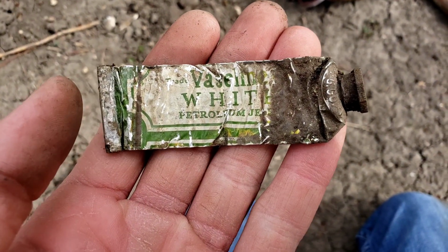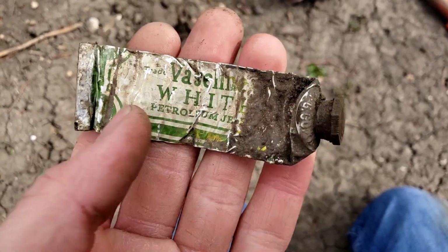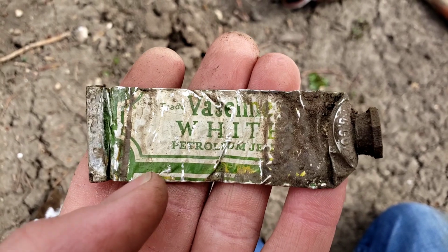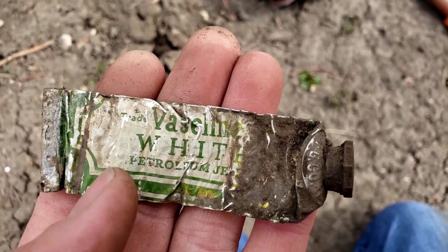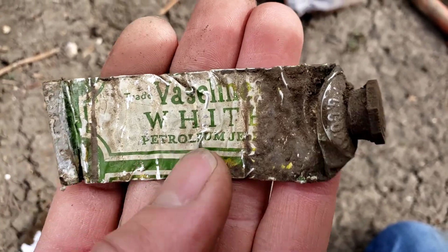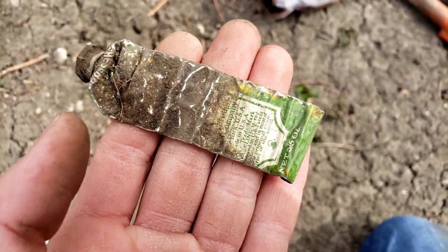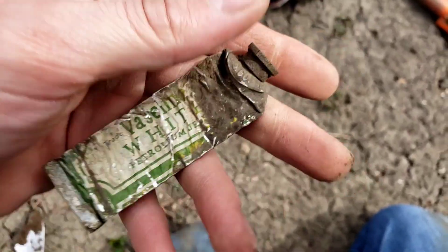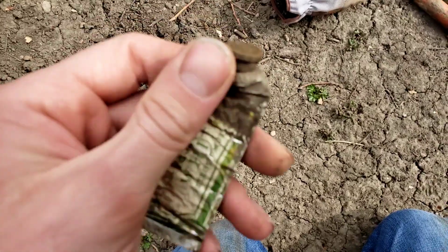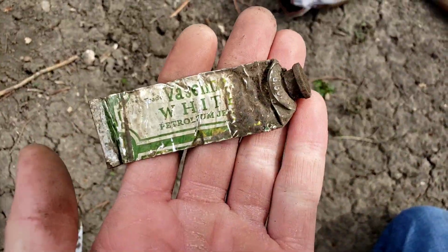So, normally I don't show my trash, but this was just too cool. It's not every day you can unroll a tube of something and still see the entire logo. This is a trademark Vaseline White Petroleum Jelly. I'm not entirely sure when this dates to, but I'll throw up a date for you if I can find one. There's a lot of nice little fancy on the cap, so it's a cool find. It's definitely got some age to it. Let's see if we get something else.